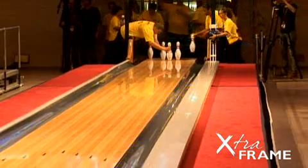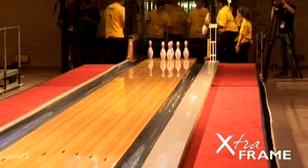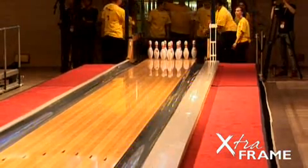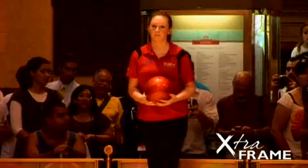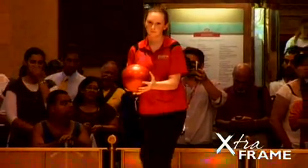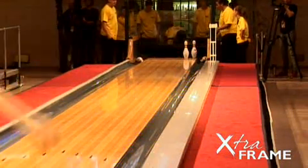95 open now. And a 21-pin lead for Elise Bolton. We are just about halfway through our first game. 5th frame now for Vaughn. This is the best of 2. Back-to-back opens. Vaughn looking to get back on track here. 5th frame. And again coming up high. Avoids the split this time.